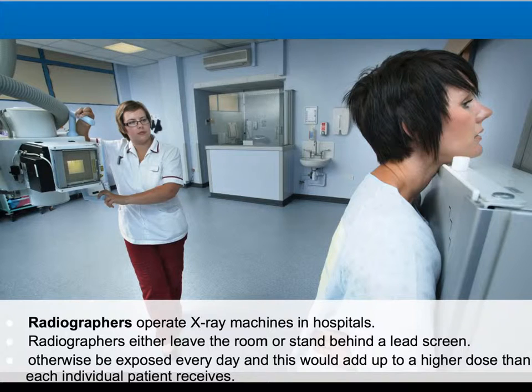The people that take X-rays in hospitals are called radiographers. Radiographers either leave the room or stand behind a lead screen. Otherwise, they would be exposed every day, and this would add up to a higher dose than each of the patients receives.